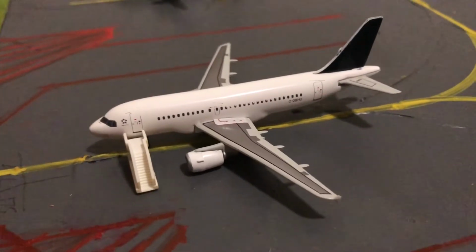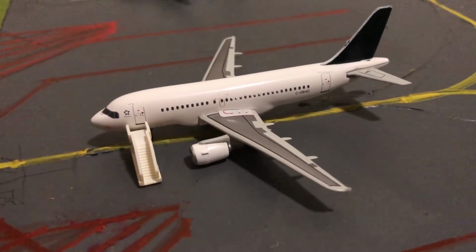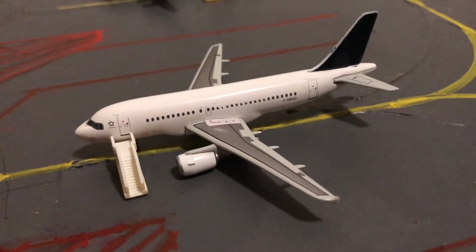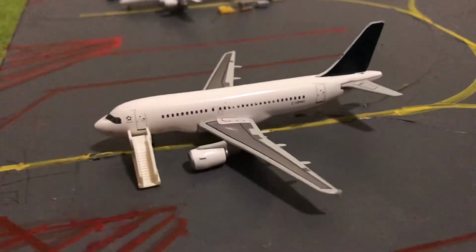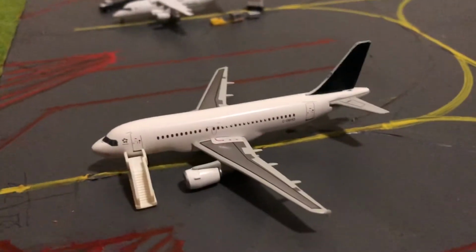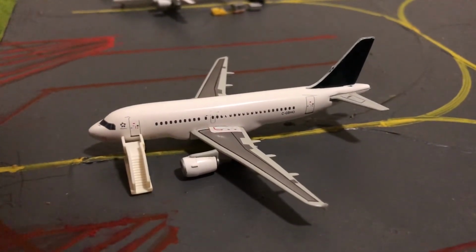Here we see a blank white private Airbus A319 carrying the Canadian rego Charlie Dash Golf Bravo Hotel Oscar. And this is here just operating as part of a charter flight. It's operating around to a few Australian destinations and will be overnighting here before departing tomorrow to Melbourne.